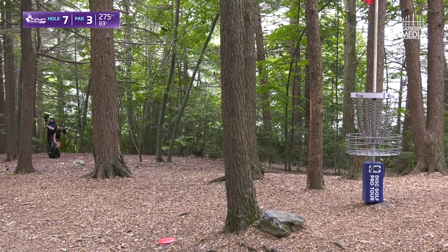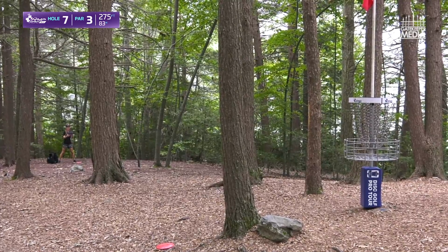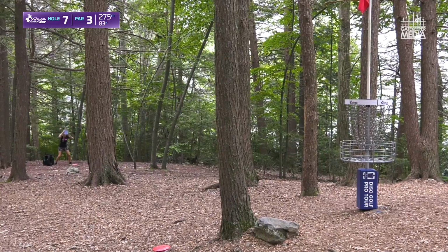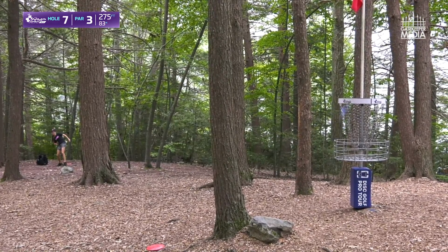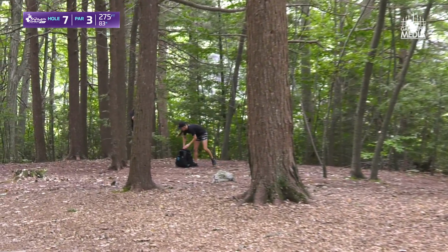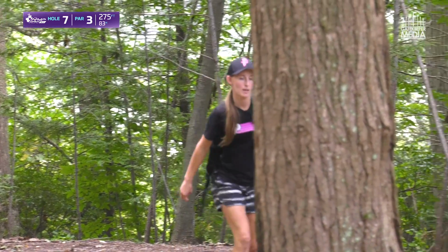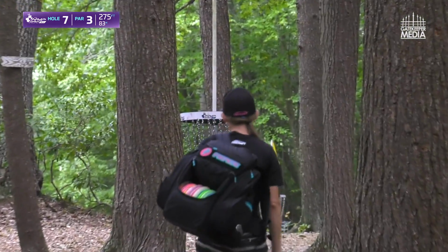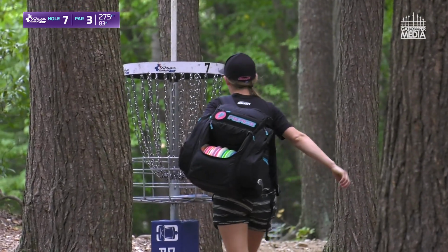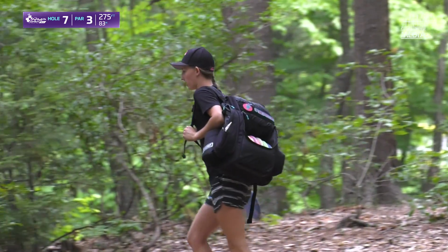All right, another hyzer putt. This is outside circle 2 though. Oh my gosh. I gotta keep you guys around, making hyzer putts. Sick. Pretty much would have counted that one as a bogey as soon as I let go of my upshot. That way if I hit the putt, I'm stoked, but if I don't hit the putt, I'm not disappointed.